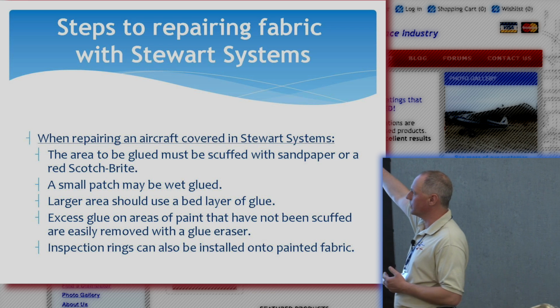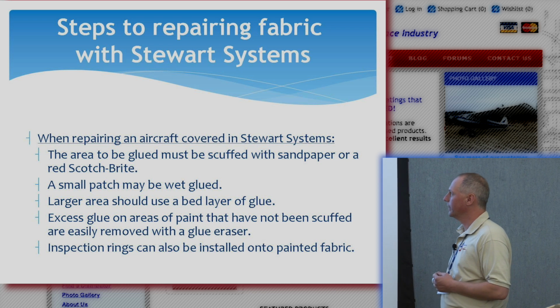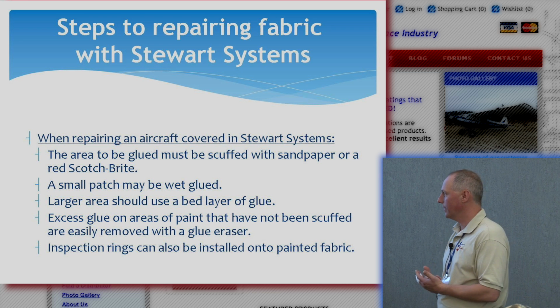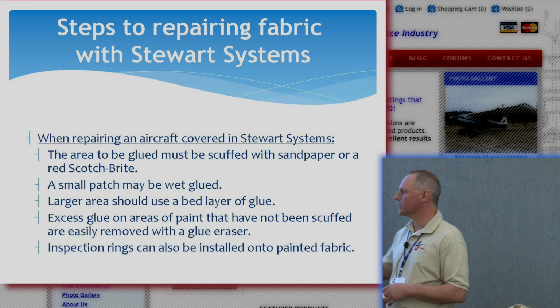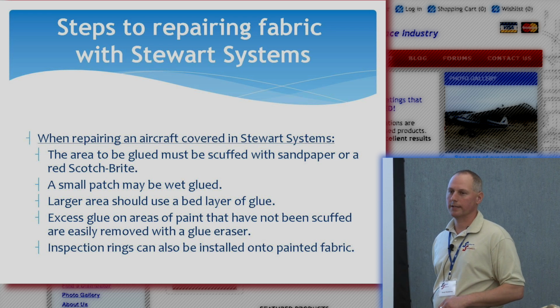If it's covered in Stewart Systems and you're going to glue on a patch, all you have to do is scuff the top coat. You don't have to remove it. We use a 320 sandpaper, red Scotch-Brite, anything like that. We got to take the shine off. That's what's going to give us adhesion. If it's glossy, it's not going to adhere well to it. If you've got a small patch, you can just wet glue it. You can put wet glue right on it, lay the patch right down in it, put more glue over top, wipe off the excess, and you're done.